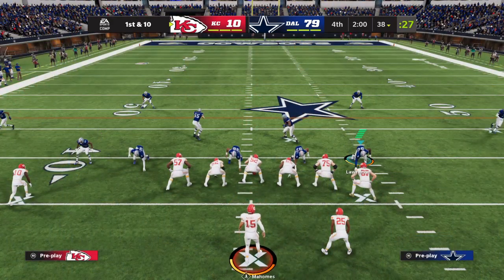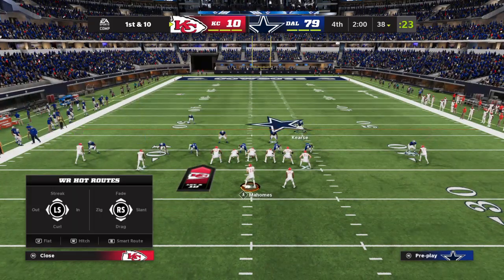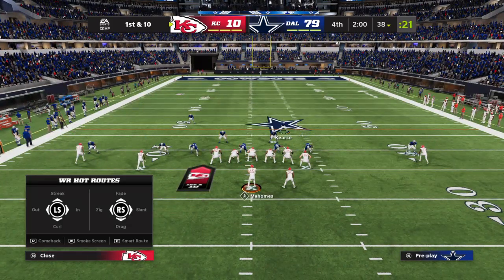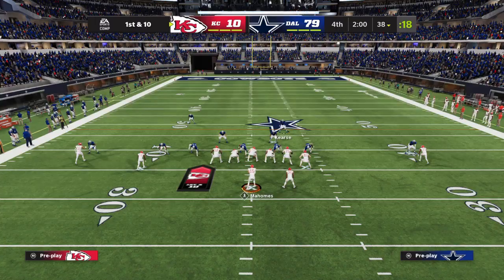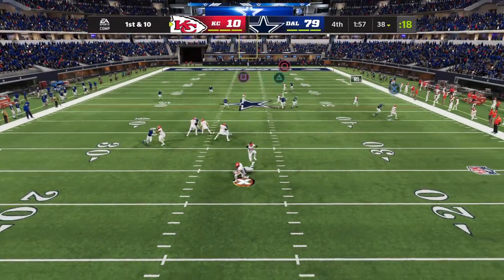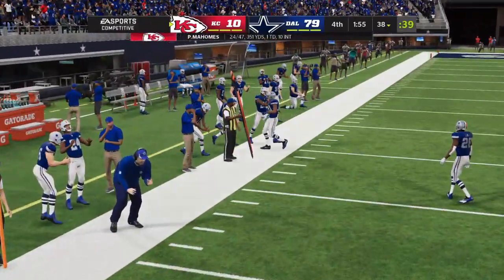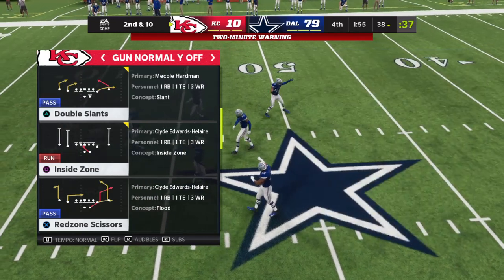So the Chiefs in possession of the ball as we welcome you back. They've got a first and 10 as they search for a late score. On first down, Mahomes. That is incomplete. We've talked about it, CD, but it bears repeating.